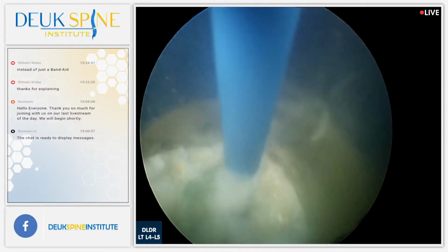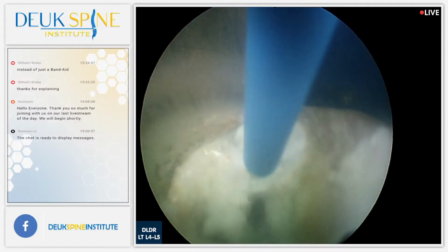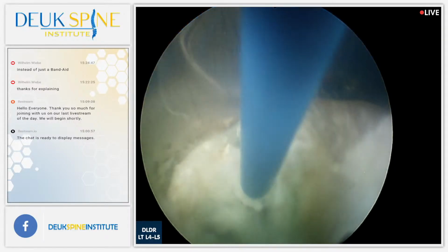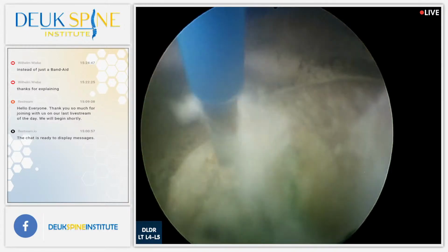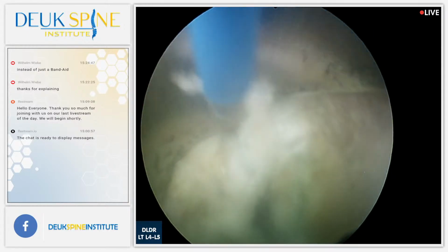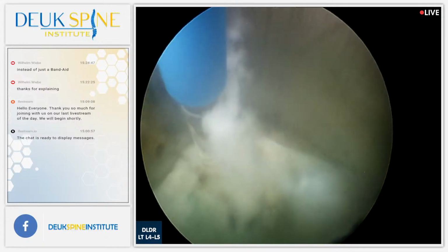I've got 5 minutes max left here, and then we're going to go to the Deuk plasma rhizotomy, bilateral L3-4, L4-5, L5-S1. Any questions?